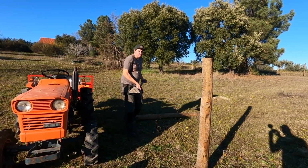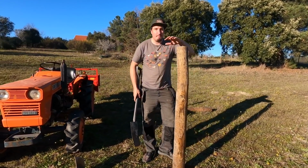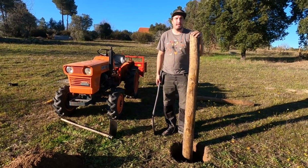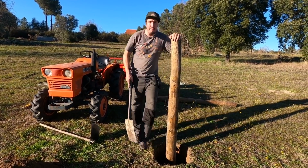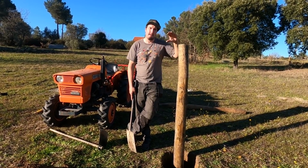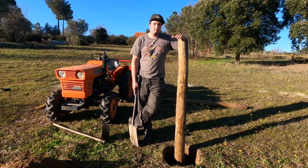So I've just brought some gravel down on the tractor to put in this big hole where this is going to be the gate post. It's a lot bigger than the other fence posts, and what we're going to do is cement these in because there's going to be quite a lot of weight hanging off them. They need to be nice and secure, but at the moment it needs lifting up just off the ground about 10 centimeters, and that way they won't rot on the bottom.